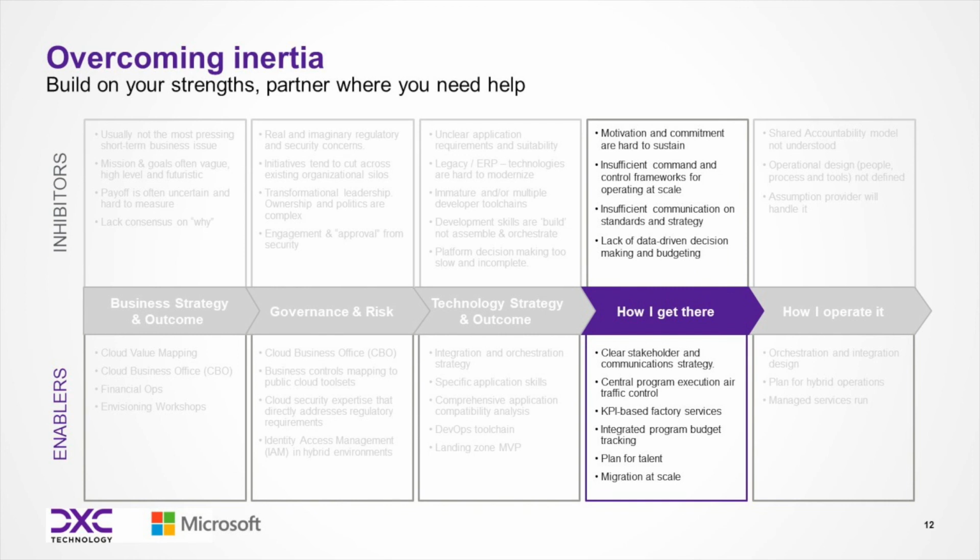These are the things we at DXC live for, to help you get from the point of technology as a boat anchor to technology as a competitive weapon that helps you outcompete your competition.